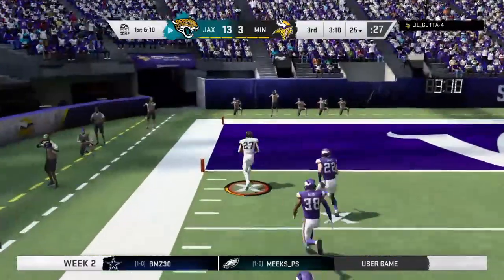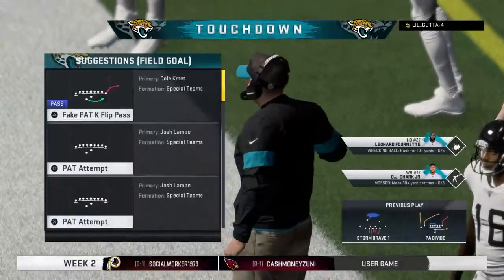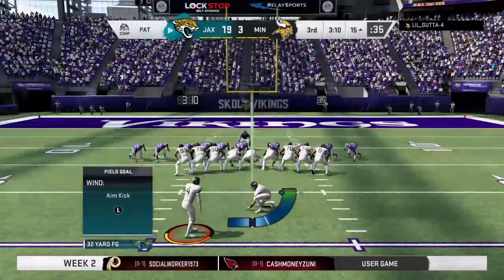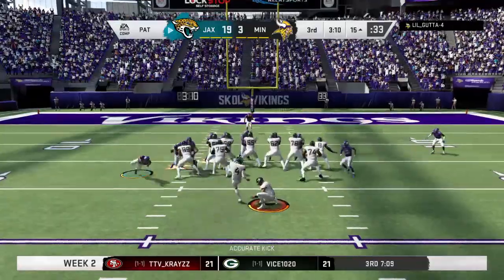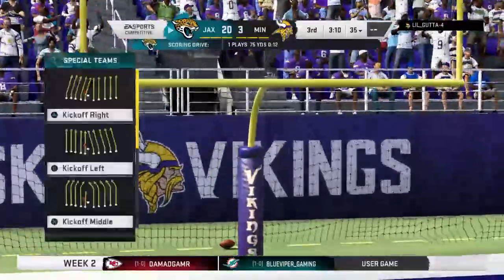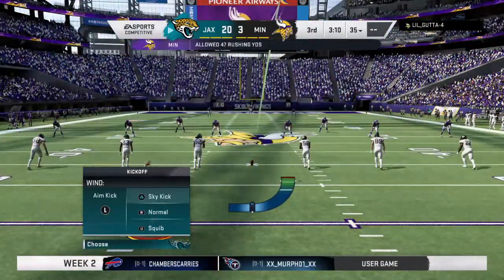And he's free going down the left side. It's a foot race. Touchdown, Jaguars. Leonard Fournette. His second touchdown on the season. And the Jaguars are able to widen their lead. Extra point tacked on by Lambeau. And the decision to just kick the extra point winds up successful.